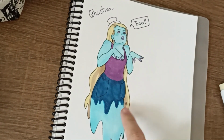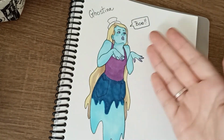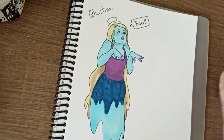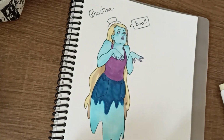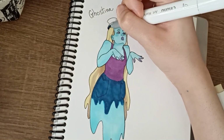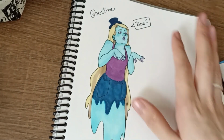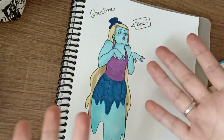I don't know, I think the dress is looking kind of like an apron and the hat just like part of the waitress outfit. And actually the hat is the only thing missing. I'm gonna make the hat blue, like dark blue, the same one used here. And voila, this is Ghostina.